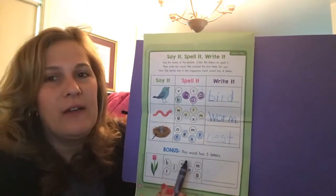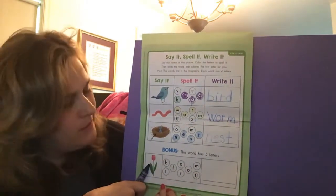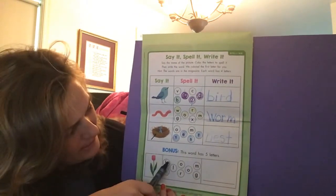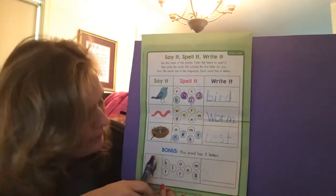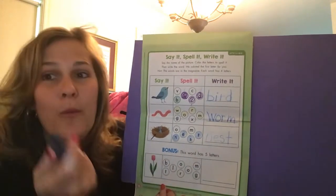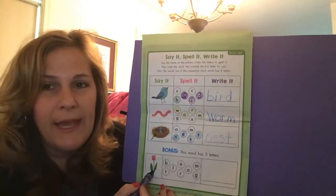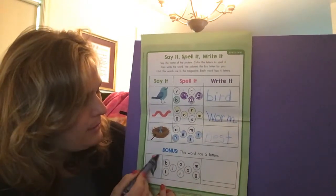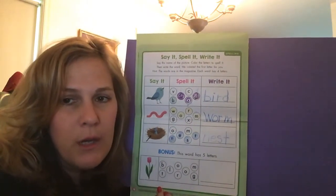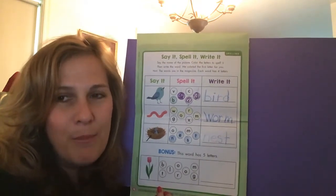They have a bonus question down here. This word has 5 letters. Well, let's see. It is a flower, but I don't see any letter F, so I'm problem solving here. It was in the story. Bloom. This flower is blooming. It opened up right here. Bloom. So boys and girls, when you say the word bloom, what do you hear? What's the first letter? B. Good.